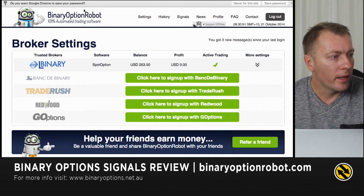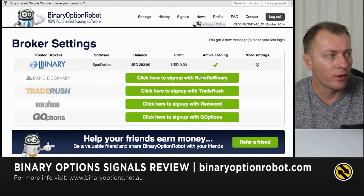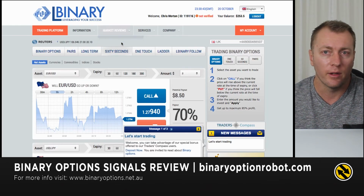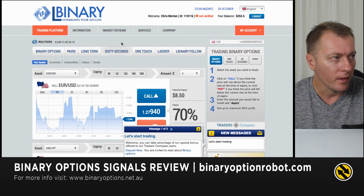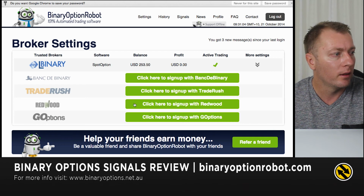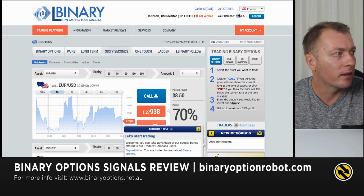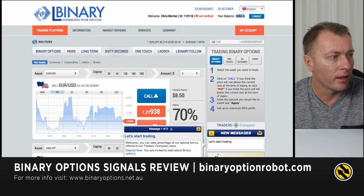When you click off to sign up with Bank to Binary, it doesn't have to be the same login details as you joined with Binary Option Robot. It can be a separate email, separate account, all behind the scenes, everything gets linked. Just make sure you join via these green buttons here for it to work. You can see here the balance is $253.50. So that's my account there, all linked up.